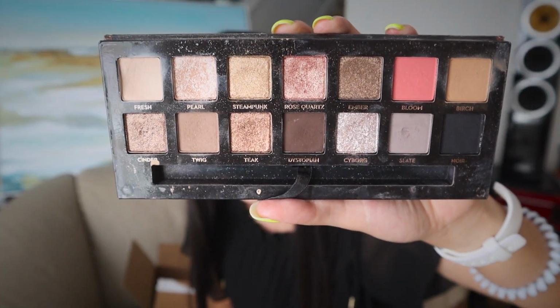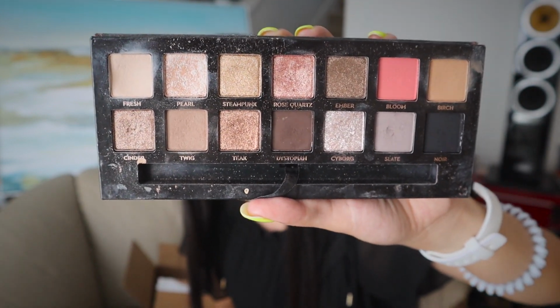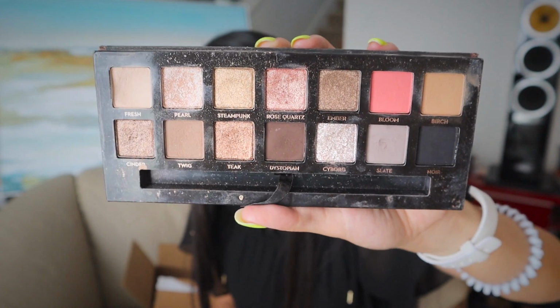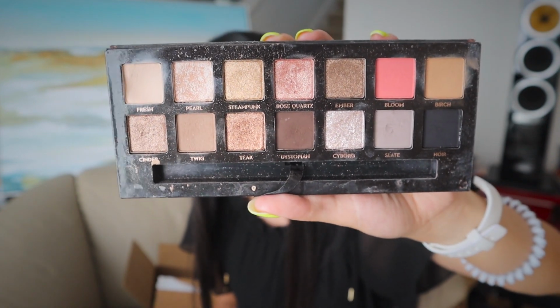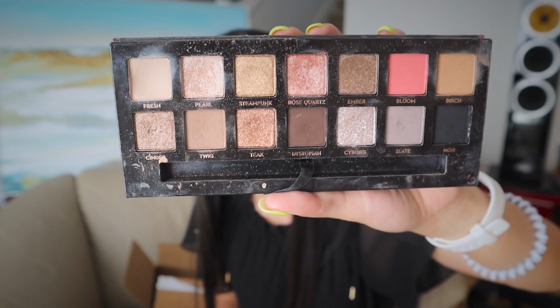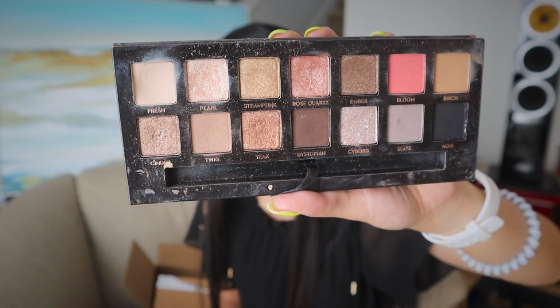The thing I like about the Sultry palette is that it actually has these pink shades and a little bit of warm tone shades. I feel like the Sultry palette is definitely more metallic, a more metally look, and you can actually create different looks using this palette. So in other words, the Sultry palette is more versatile.